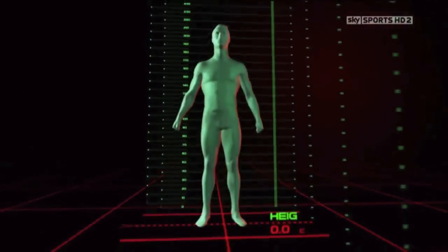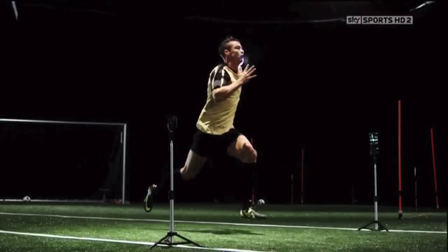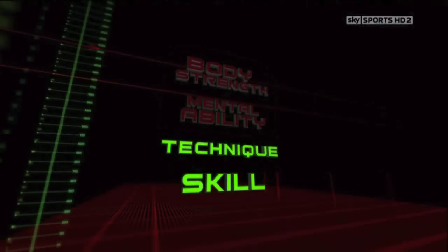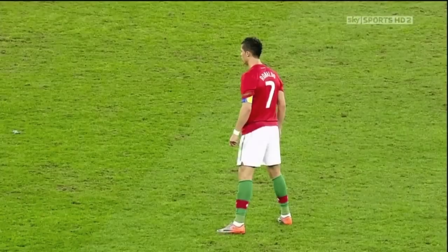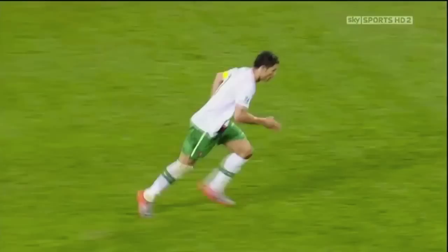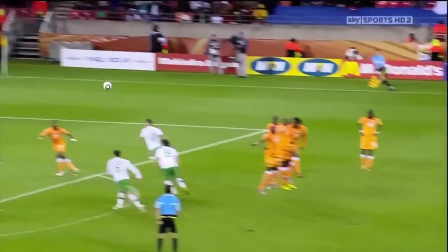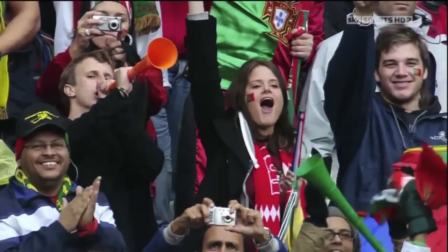Scientists are taking apart Cristiano Ronaldo's body to discover what makes him one of the world's most valuable footballers. So far, his body strength and extraordinary mental ability have been examined. The next set of tests will investigate his amazing technique. Is it this that gives him the edge? Ronaldo's free kicks are as famous as they are effective: fast, accurate, and unpredictable. His success rate is 3 times the average. No one else in the world has mastered his technique. So the question is, how does he do it?